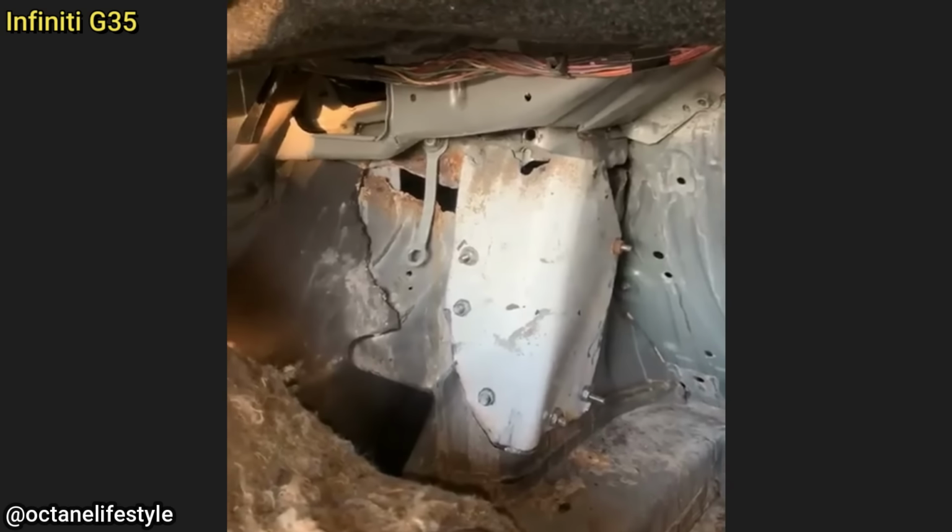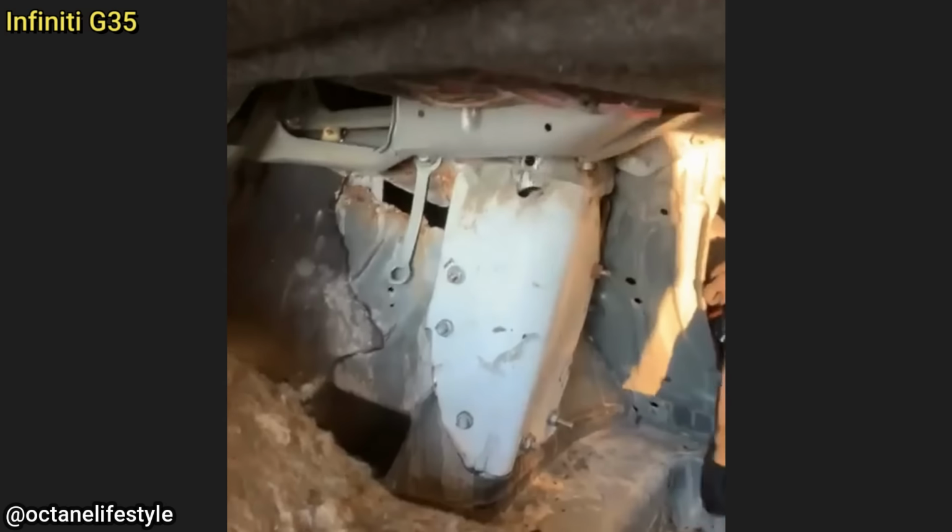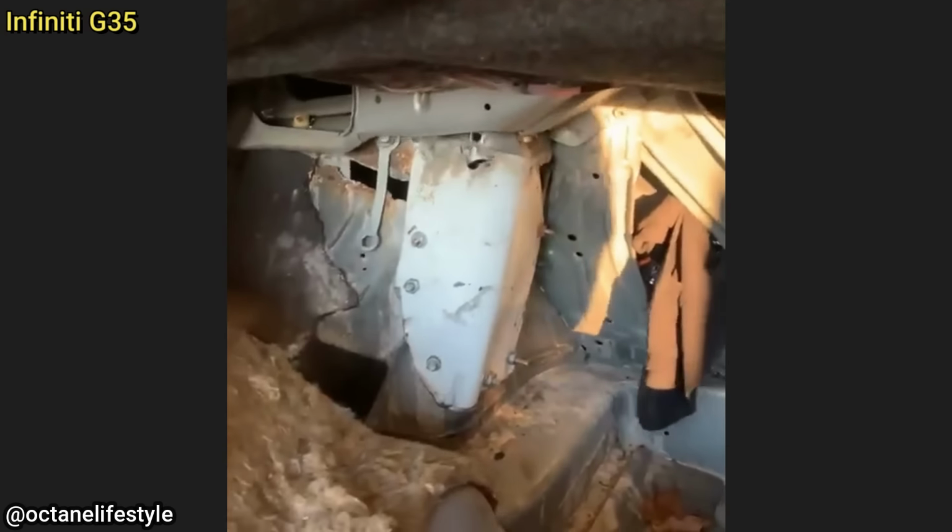This vehicle came in to get new struts installed. The shop refused to work on this car once they saw this damage.